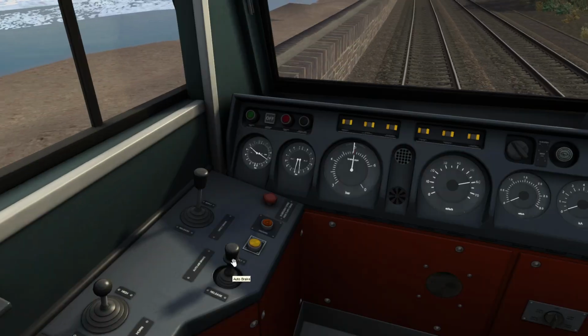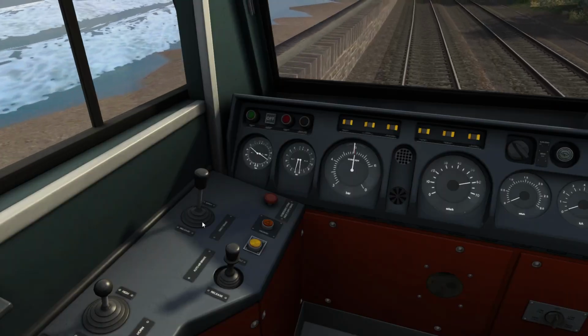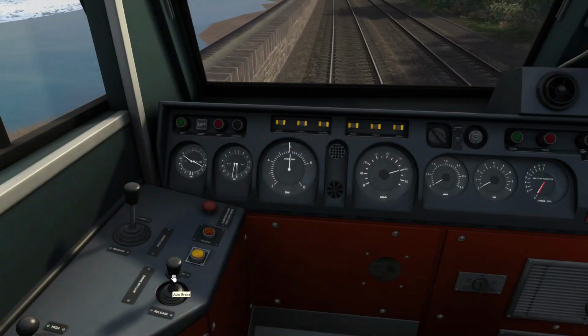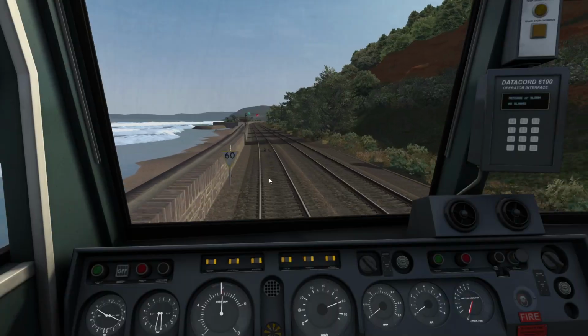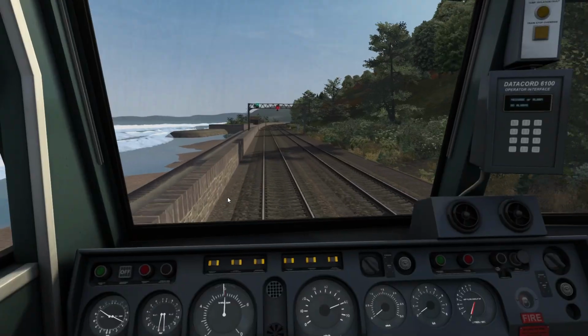Direct brake, that's your train brake. Correct, no sorry, that's your loco brake. That just dropped slightly, so I think that was slightly applied, which is maybe why we're not going as quickly as we'd like to be. Auto air brake. 60 on the board, which is fine. We're limited to 60 regardless on our train.